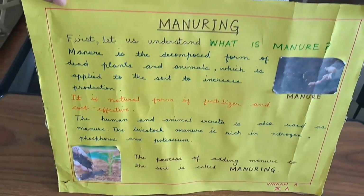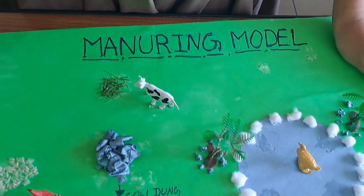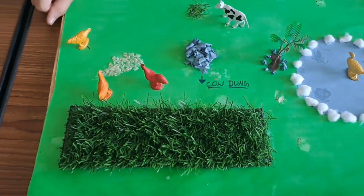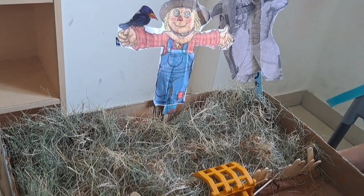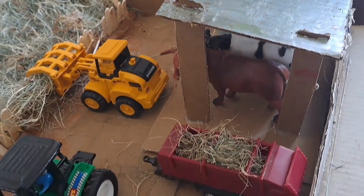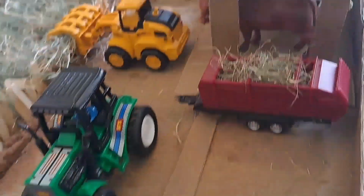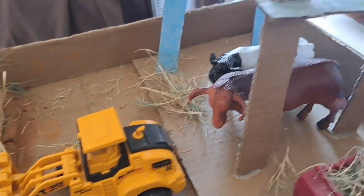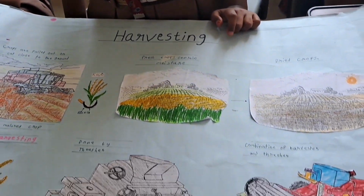How manuring is done in the fields. One more model of manuring. Machine harvesting and storing of the grains. The hay is given to the cattle. Cattle fodder, machine harvesting, etc. is explained here. Again explained the harvesting on a chart.